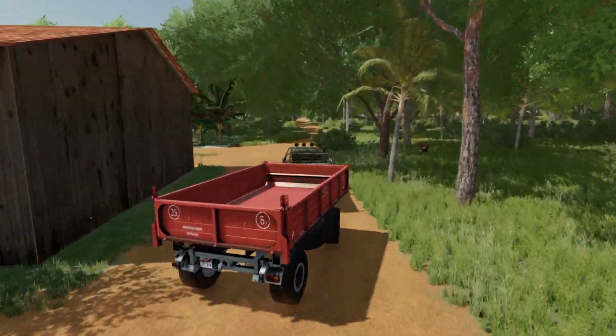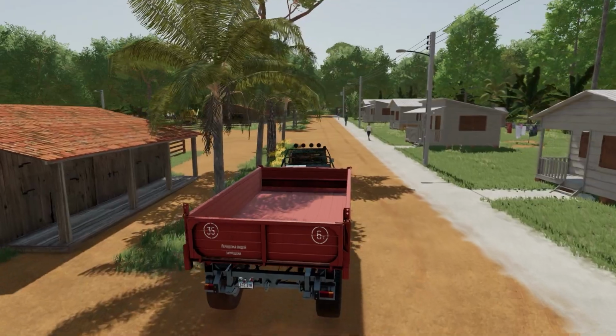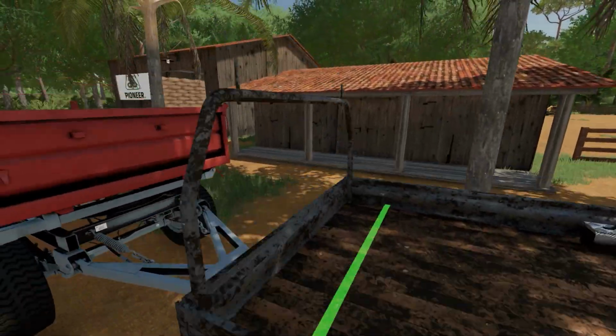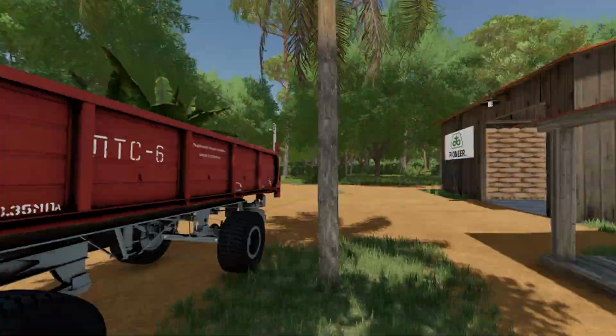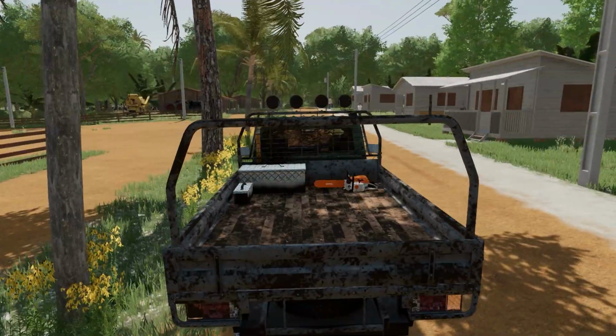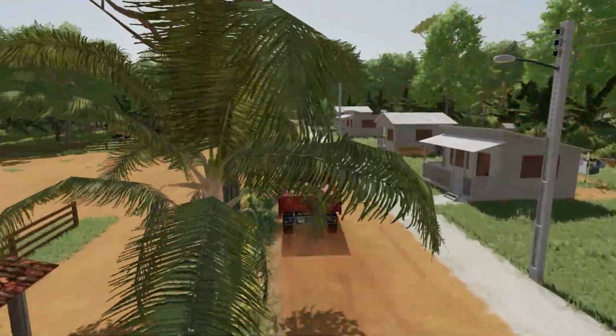Shy of $2,800. That's actually fantastic. So the price has gone up a little bit since yesterday. We're just gonna pull up here real quick and look at a liquid tank, not even for water. So yeah, we don't have any animals that would necessitate a liquids tank of that capacity.